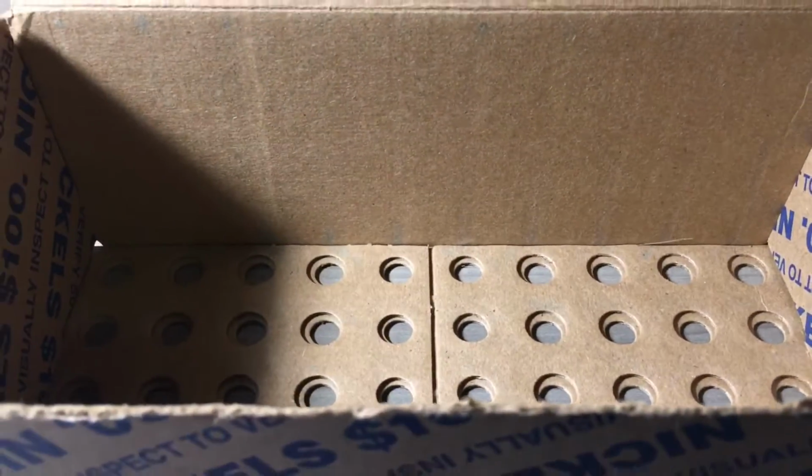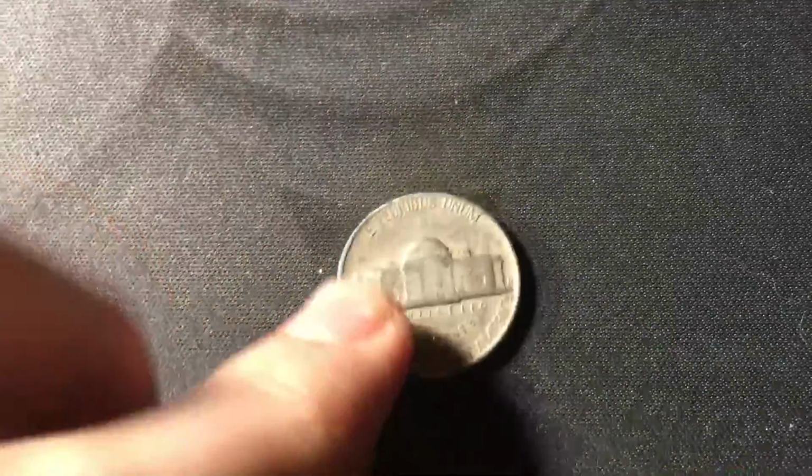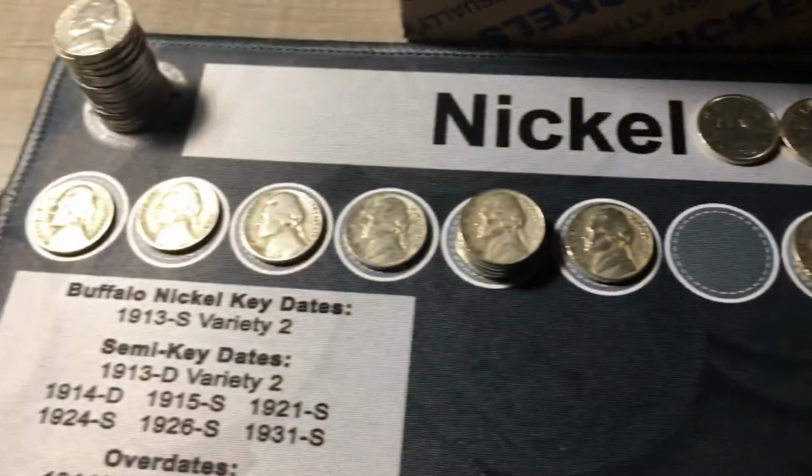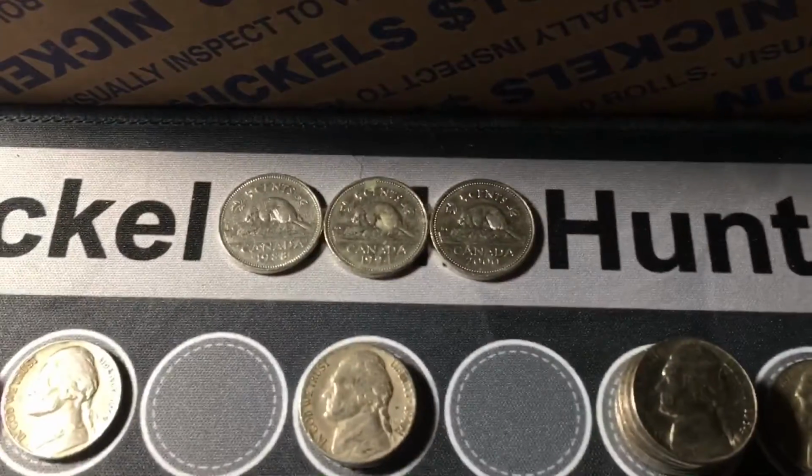Last row of the box had one last find, and it is 1954 from Denver once again. Overall, this box wasn't too bad. We got a good amount of older Jeffersons, a couple nicer ones as well, and a few foreigns.